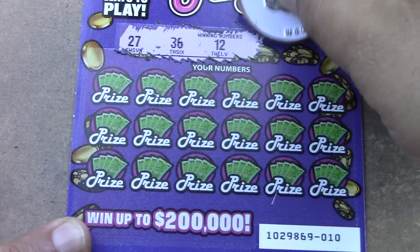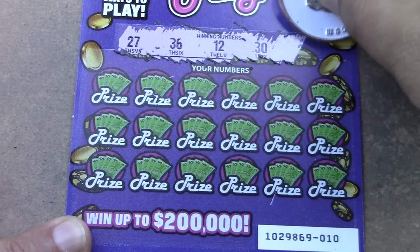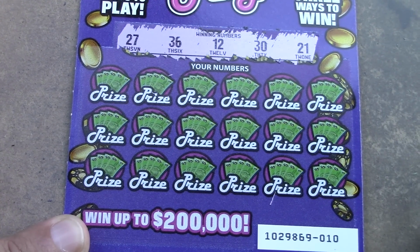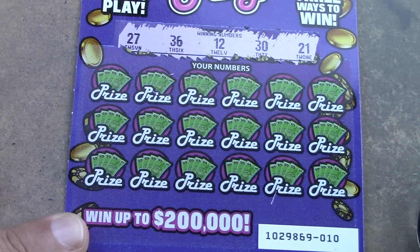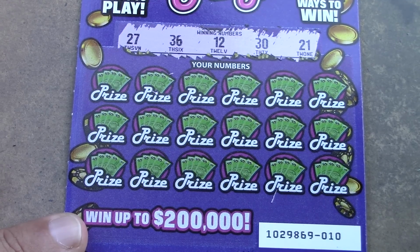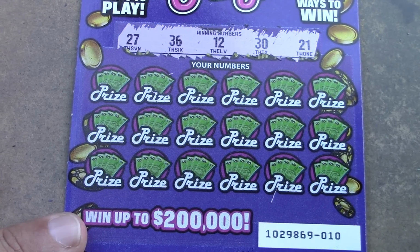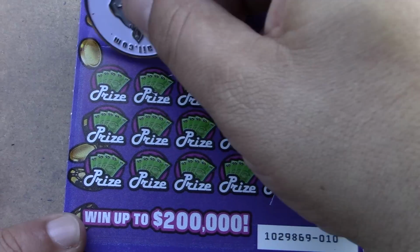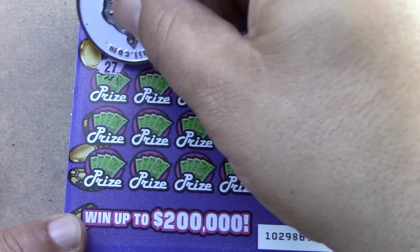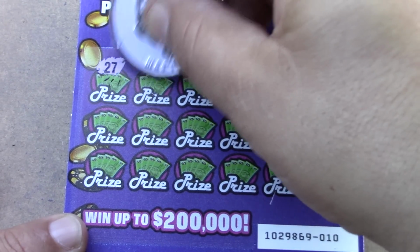But on this ticket, if you do scratch off a ticket prize, the ticket's dead. Usually you can't get any more than that. All right, so on this ticket, we have a 27, 36, 12, 30, and a 21. Let's see if we match any of those. Find a money roll. Oh, first scratch, first match, 27, all right.